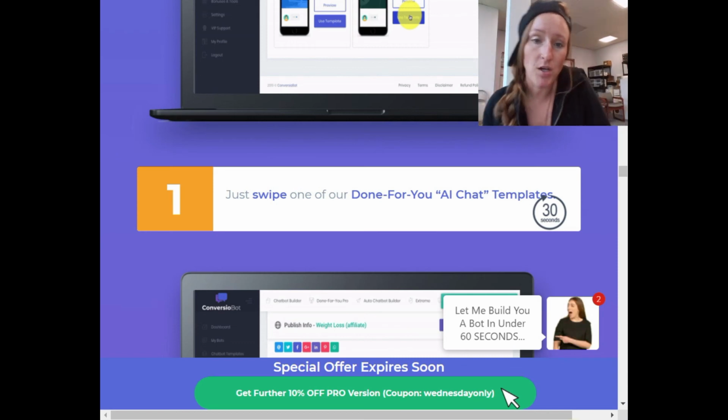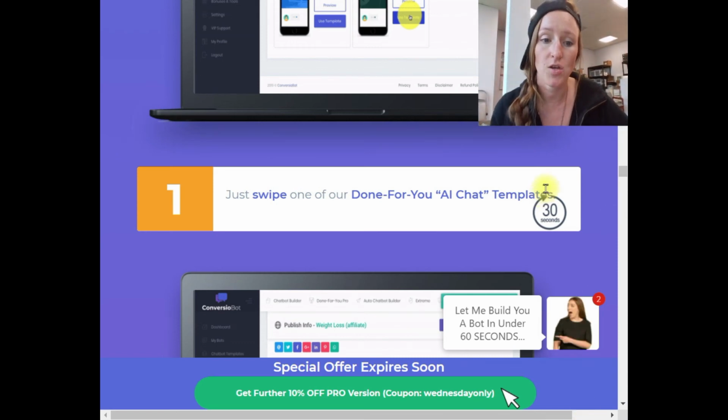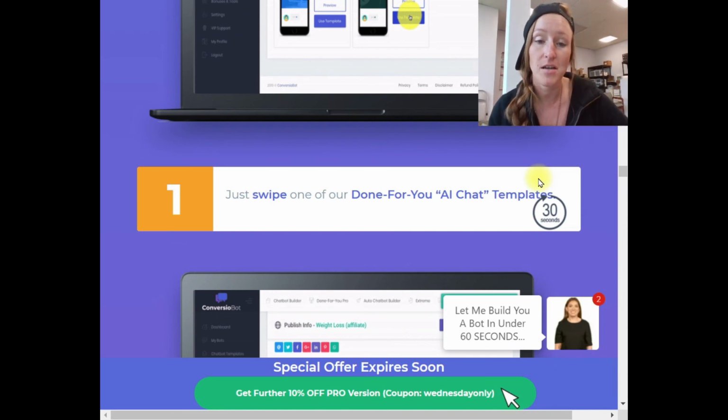So how does it work? You basically buy the software. You don't need any special skills to use the software. You don't need to be tech savvy really at all. You don't need to know any code, which is awesome because that is confusing. And all you need is to copy and paste one line of code onto your website.